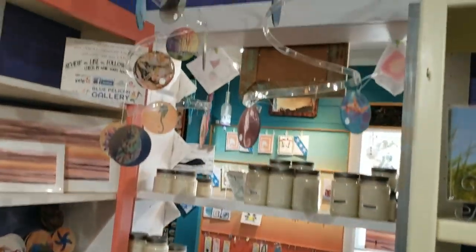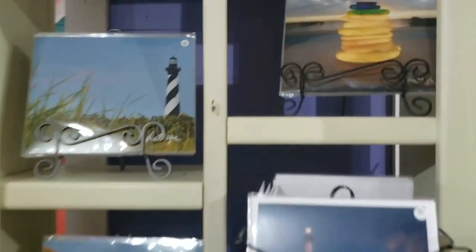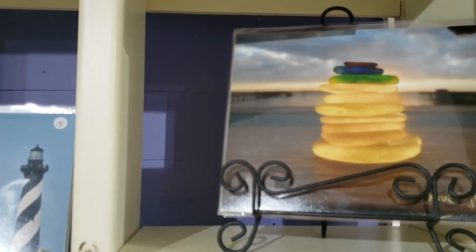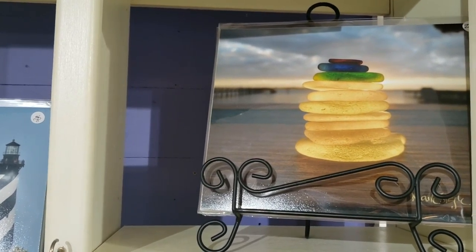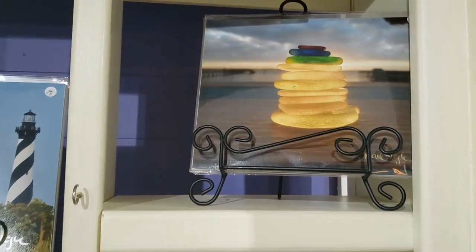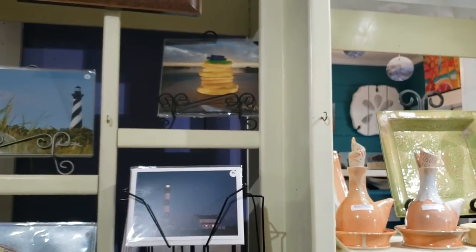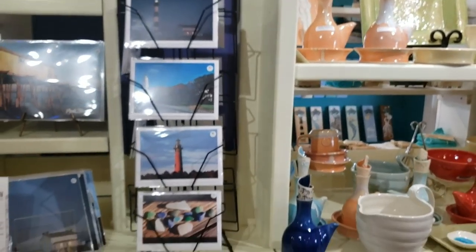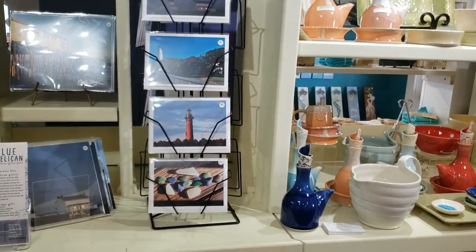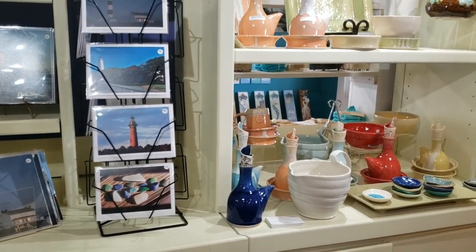I love the display for those. Thank you, I've had it for a really long time. That's really cool. I love this picture. I was talking to my husband about it yesterday because it's just the neatest. It's just sea glass, right? Yes, just a stack of sea glass where the sun is coming through. Mark Slagle is the artist. He makes the sea glass jewelry out front and the surf wood and surf glass necklaces. Cool.